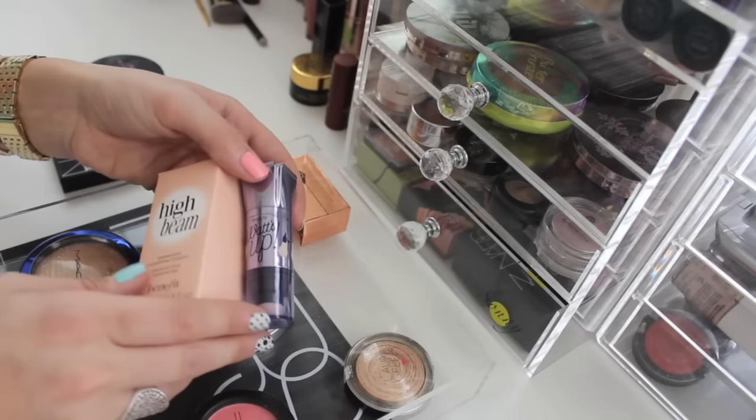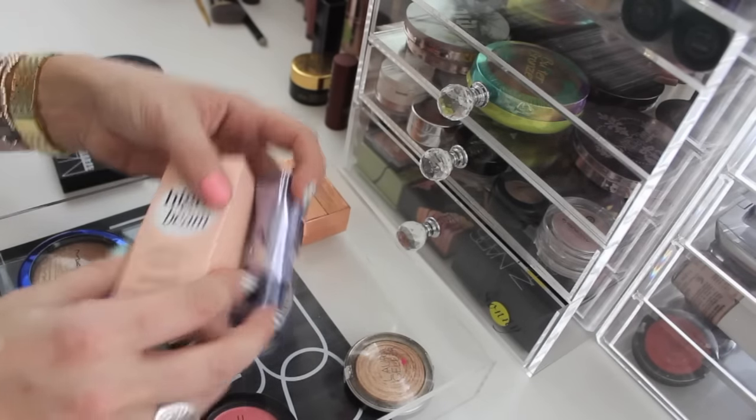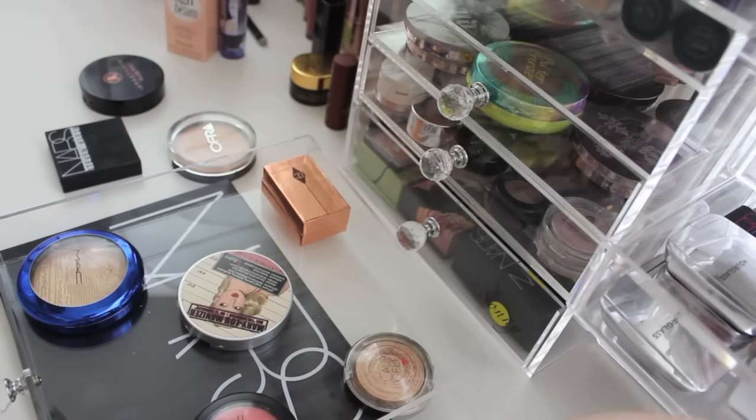And then I might as well show these to you guys. Benefit just sent me a new High Beam and a new What's Up, like I told you earlier. So I have those two guys. I think that might be it. Wait, I do have a couple more in here.